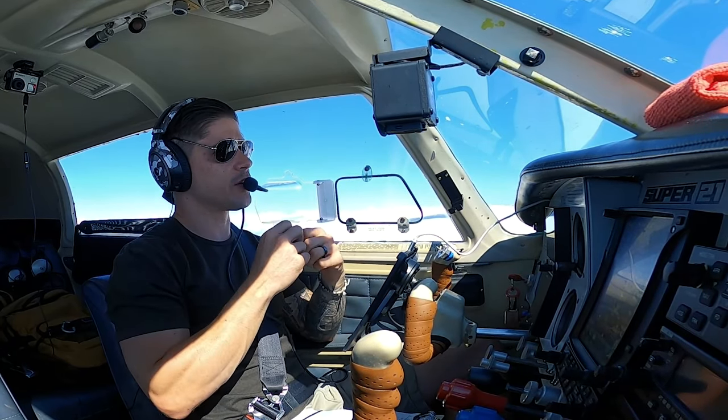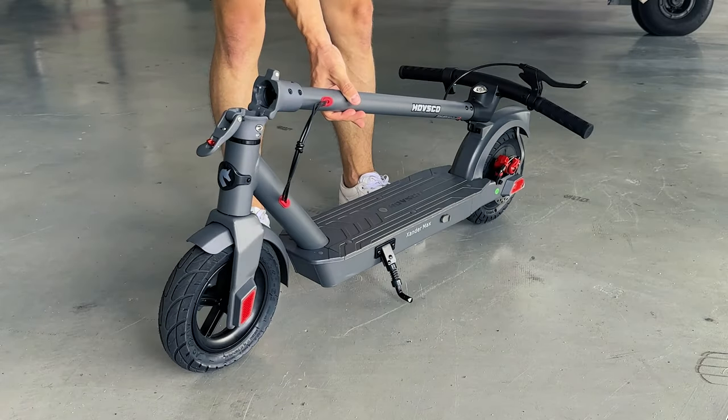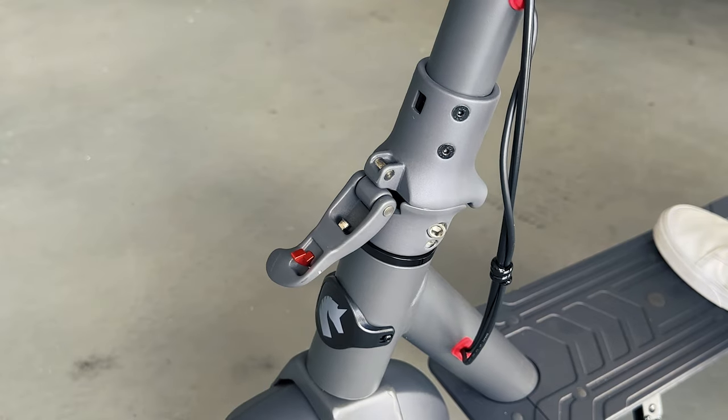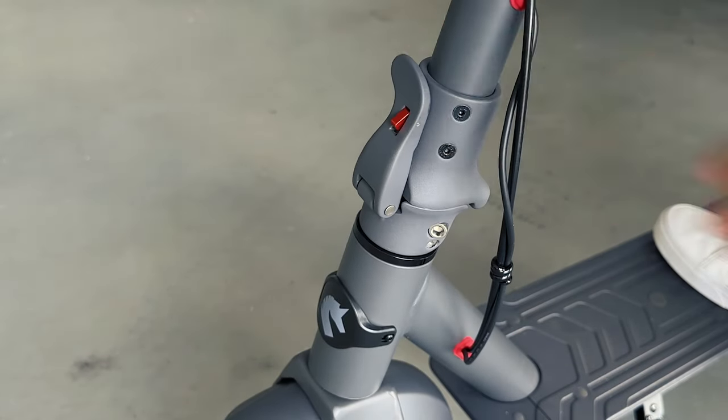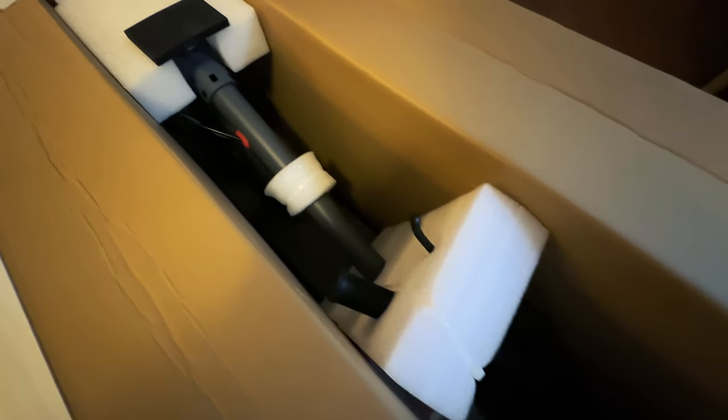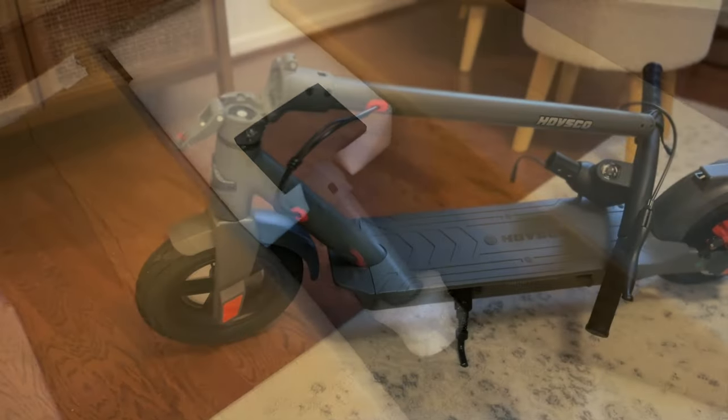Great quality. It's got good locking mechanisms on the front. Super easy to set up. You just take it out, put the kickstand down, put the handle up, lock it in place. Super easy to use. It comes out of the package just about ready to use. All you have to do is connect one plug and attach four screws. You're ready to go out of the box.